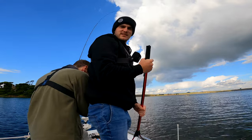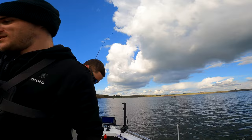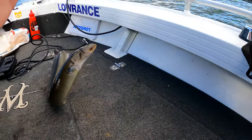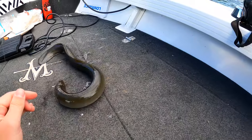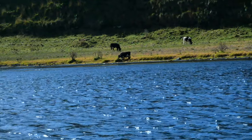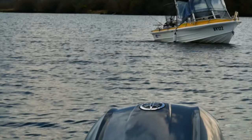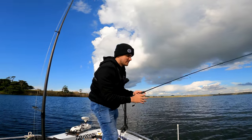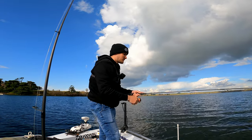Some viewers said to give an eel a go, so we'll give it a go for you. Oh, I'm not grabbing that. You have fun grabbing that. I've got pliers. They're so slimy, these things. The guy next to us got a nice salmon, so it's all happening. And it's probably about 2 o'clock now. So we've got a bit of time now to catch a nice feed of fish.